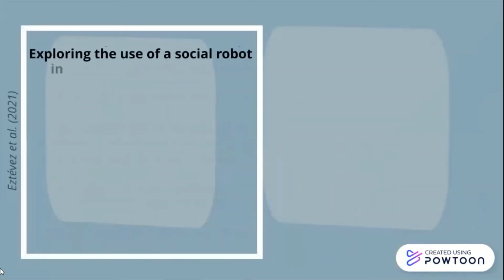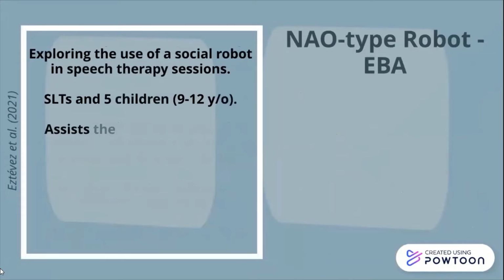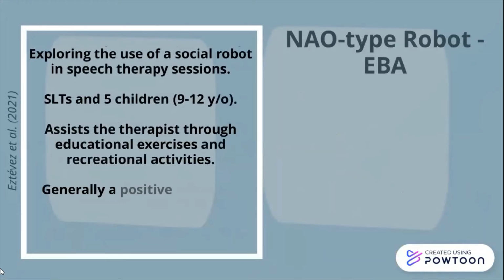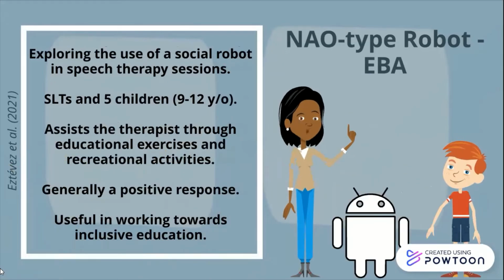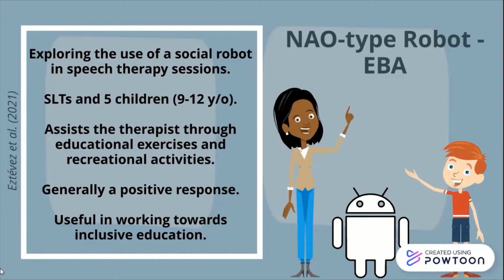SLTs involved in this more recent study generally had positive responses to using their AI robots, EBA, in their sessions. EBA was believed to have helped improve vocalizations and constructing and structuring sentences, resulting in an overall improvement in the children's confidence. The therapist believed that the use of AI robots like EBA could be a very strong step towards promoting inclusion in a mainstream classroom in the future.